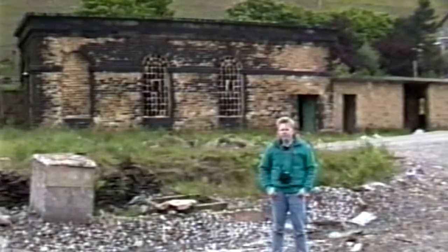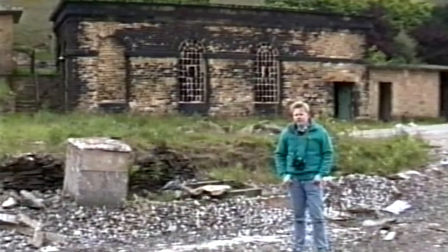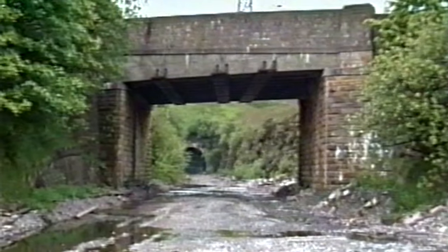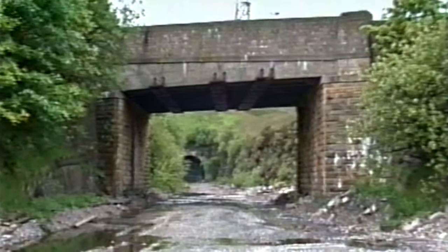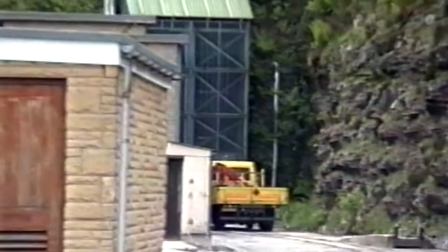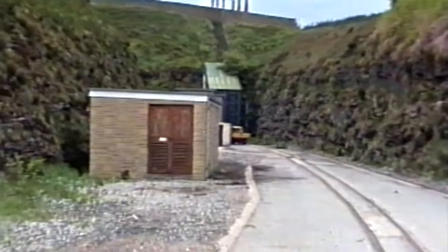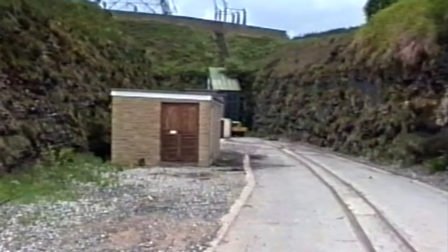Right, we're now walking away from the station, and behind me you can see some of the old buildings which I think belong to the original tunnel. Right, we're now looking towards the portals of the new tunnel, the eastern portal. Right, this is the old tunnel mouth, which is now used as a CGB tunnel for cables across the Pennines, so we won't go any nearer.